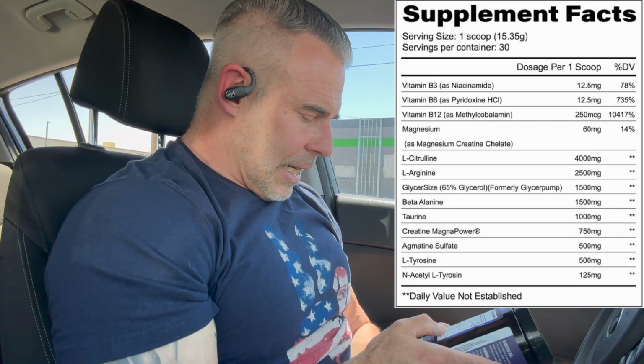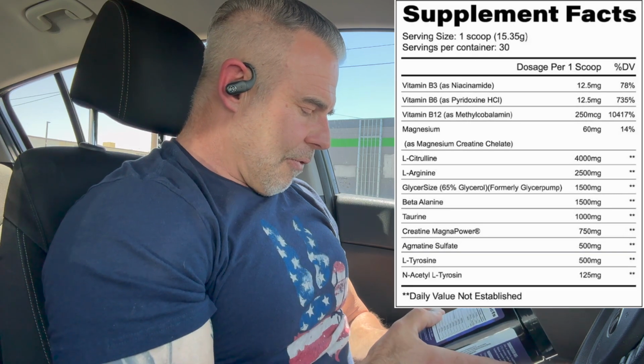Then we have creatine here at 750 milligrams from Magna Power. This is a magnesium and creatine formulation. This particular ingredient has been shown to help with ATP production. So this is not your daily dose of creatine. This is put in here for energy purposes.